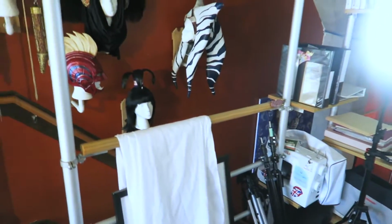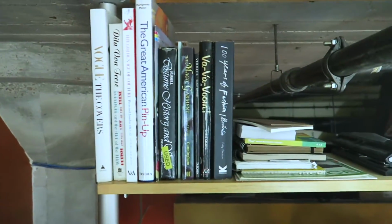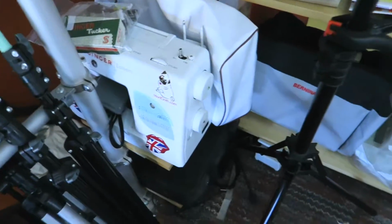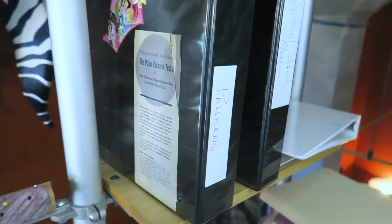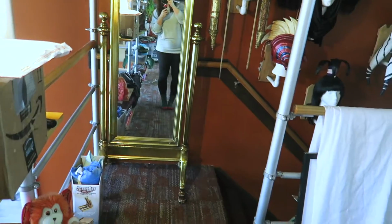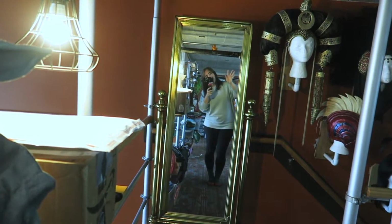So this corner really doesn't have anything fancy to it at the moment besides my ring light that lights up everything. I have a good selection of books that I like to keep here, as well as a ton of sketch pads and all of my other sewing machines that are in storage at the moment, tripods, and also my binders for my special effects makeup and patterns that I'll show you guys a little bit more about, promise. Tripods, a lovely white bed sheet, and then my awesome mirror that I have here very close to my stairs, which is kind of scary, but it's a mirror for the sake of mirror things, right?